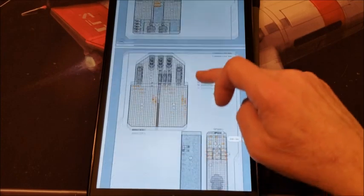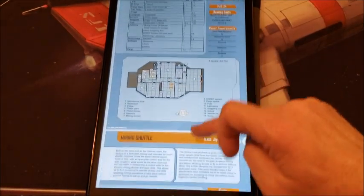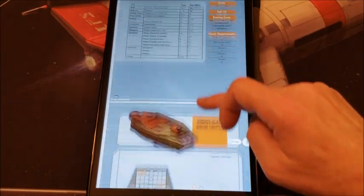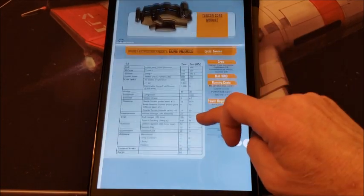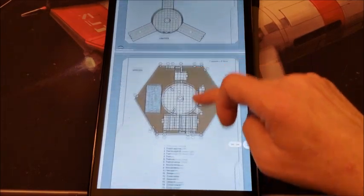One coming up I really was excited about. Prospecting Shuttle, why not? That's very Traveler. This screams Traveler to me. A Mining Shuttle, also screaming Traveler. Mobile Extraction Facility, that's the core module right there. 4,000-ton displacement. Very neat. I love these.